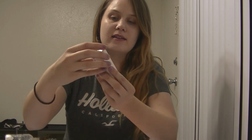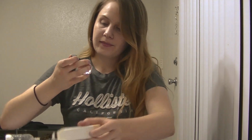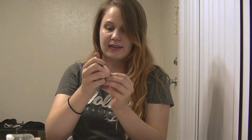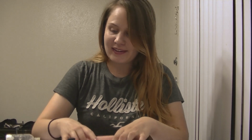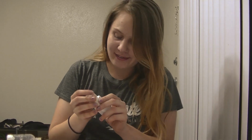It's called Sundays. It's nail polish. Oh, this is a really pretty pink. Definitely good for summer. I really like this. This is number 8. It was being crazy, guys, but whatever. I really like this. I'm probably going to use it tonight or tomorrow because I need to do my nails really bad. If you see them, they're really bad.